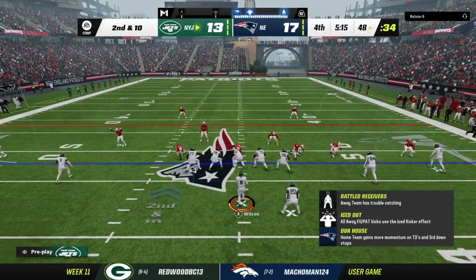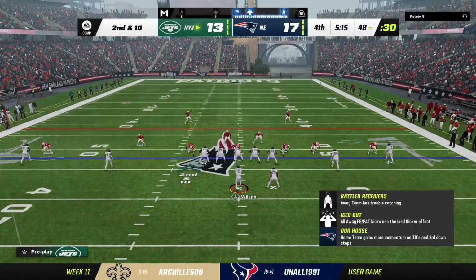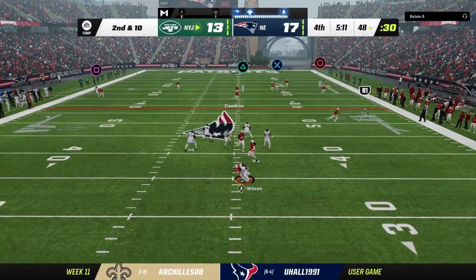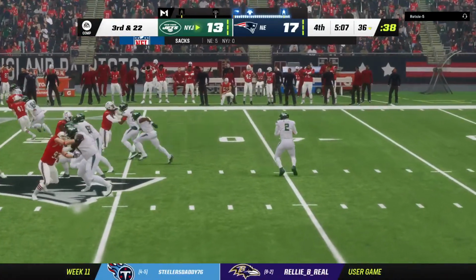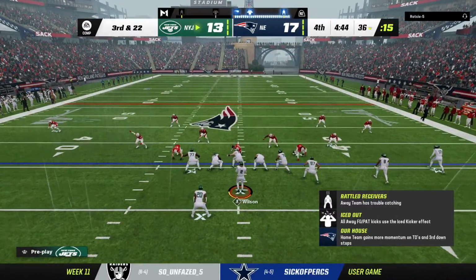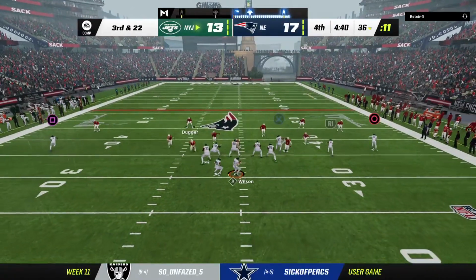So after the incompletion on 1st, now 2nd and 10. Here's Wilson. The Pats are going to get there. Down he goes. He couldn't get away. He'll wind up losing a dozen yards. A 12-yard loss, and it brings up third. So now Wilson and the Jets with a 3rd and long here following the sack.